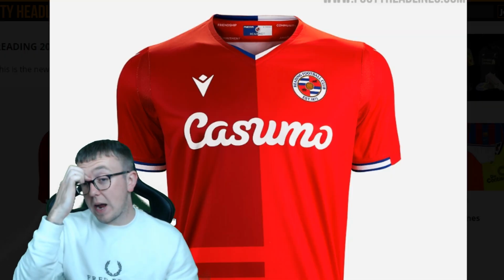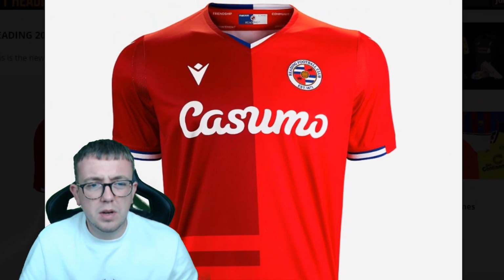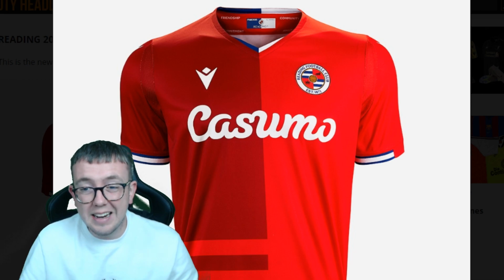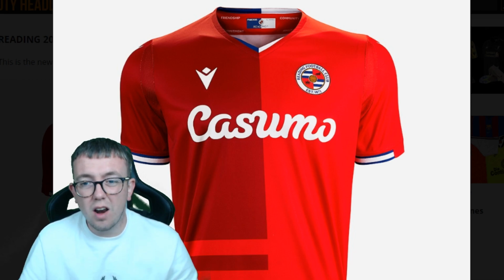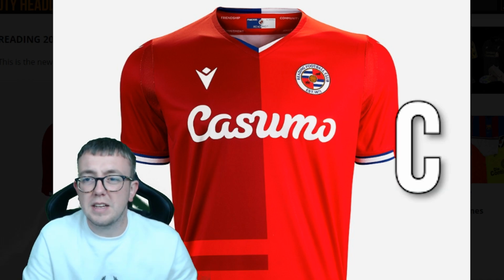Next up, we've got Reading's away kit. As you can see here, it's got some weird pattern on the bottom. Looks fairly smart. Again, it's very similar to QPR's. There's not a lot going on here. It's got the trim of their home colours, which is pretty cool. The collar's smart. It looks smart enough. I'm giving it a C. I don't think it's that bad, to be fair.